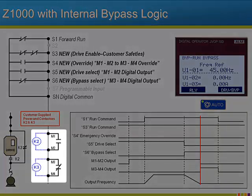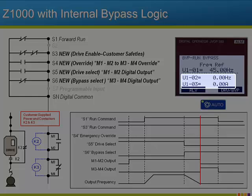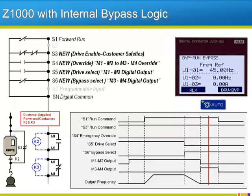The keypad shows that we are now in a run bypass state, and the U102 and U103 drive-specific monitors show 0. We are still in run bypass mode, and the keypad still reflects the last commanded drive speed, though the actual current motor speed is actually 60 Hz.